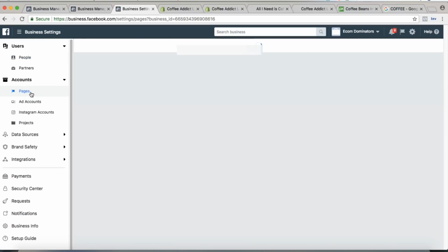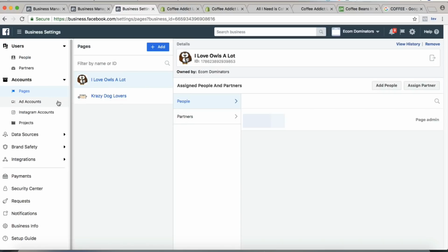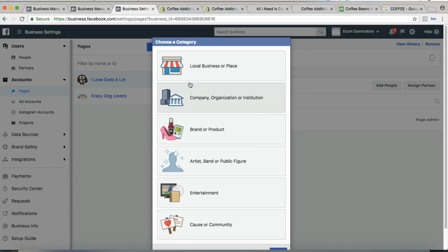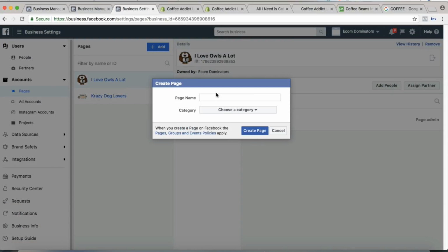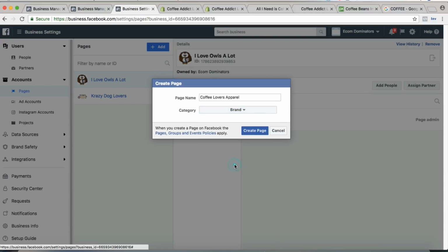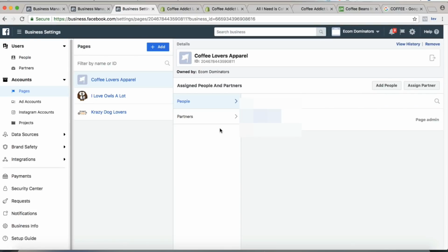All right, and go ahead and click this button that says pages, okay? And click this button that says add. Okay, we're gonna add and create a new page. We're gonna say brand, and just say coffee lovers, I don't know, apparel. And just type create page. Okay, and once you've created it, go ahead and take a look at it.